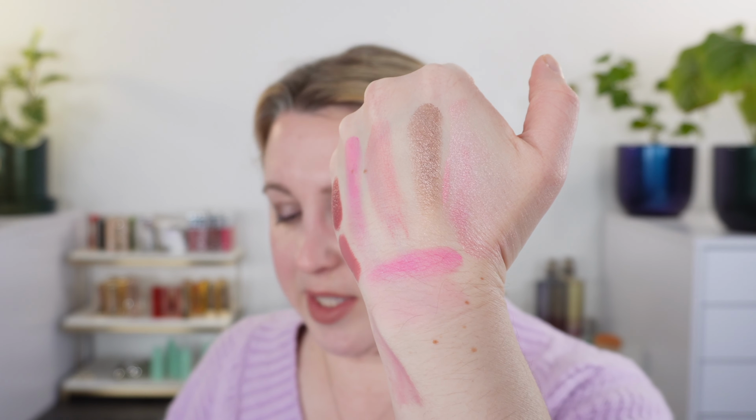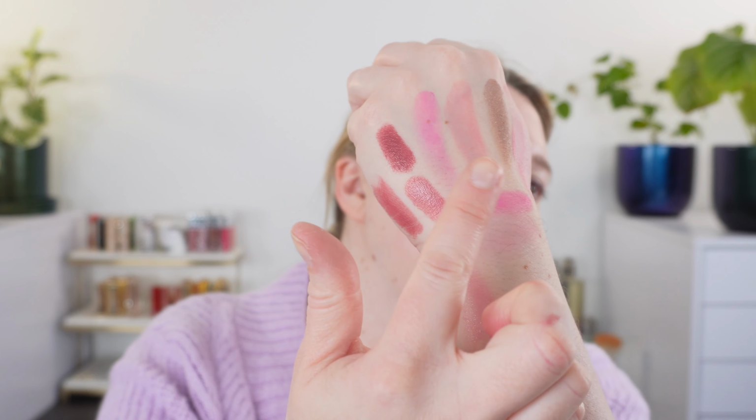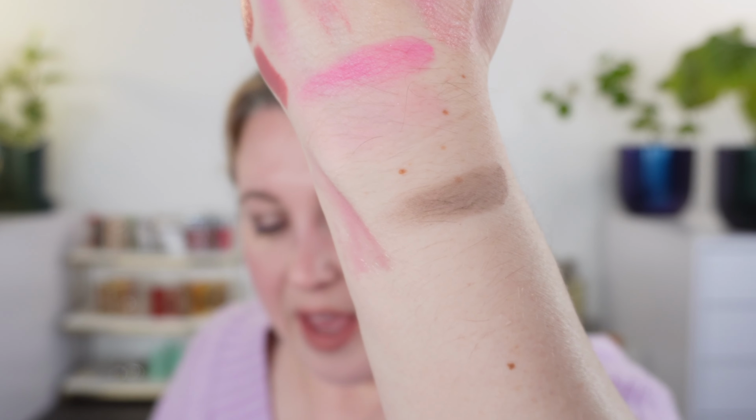Semi-Sweet Chocolate, number 375. And I've recently featured this contour shade. This one here is the Fair to Light shade. This is great as contour, but also as a really nice matte taupey eyeshadow. I mean, look at that. It's gorgeous. And you've got some great price points there.